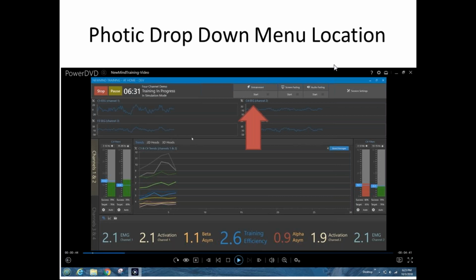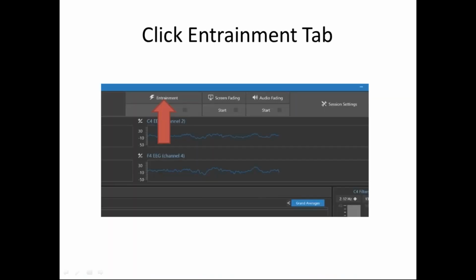Now, here's the new Mind training screen, and you can see it says entrainment right there. Hopefully you can see that with the big arrow. And it's got a lightning bolt next to it. So you start up your session, all you have to do is hit the start button. And if you load it in one of the standard protocols, it should give you what you need.